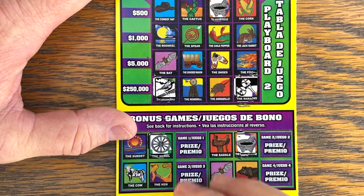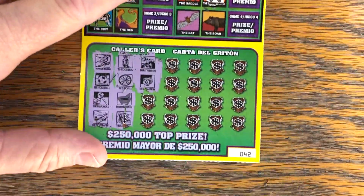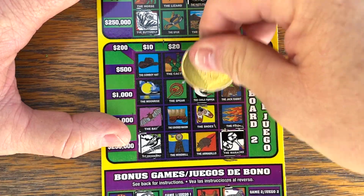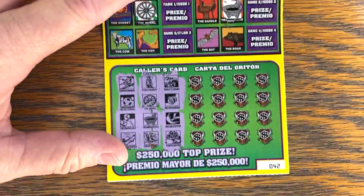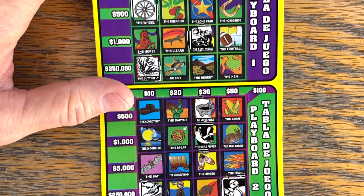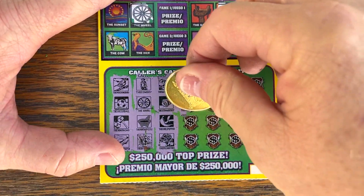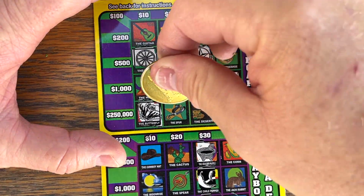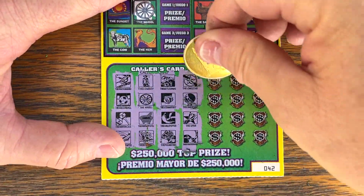Rattlesnake and strawberries. Rattlesnake. Do we have the strawberries? I don't see strawberries. Chili peppers and pecan tree. Chili peppers. No pecan tree. Lone star and a cardinal. Lone star. Nope. Spur and a roadrunner. Spur. Roadrunner. Need something in this column and that column. We got plenty of spots left.